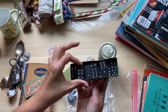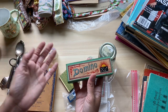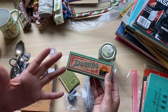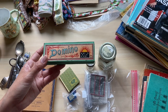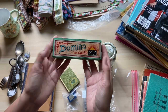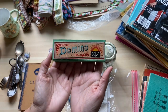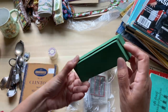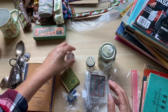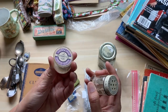And I think that's kind of what sets what I do apart and makes it a little bit more special. I know it is hard to always find vintage products, and I feel very privileged and lucky to be able to do that. I love that it's part of my job, but it's little things like this that make journal charms so special. So, little vintage dominoes, and look at that beautiful branding. Isn't that lovely?